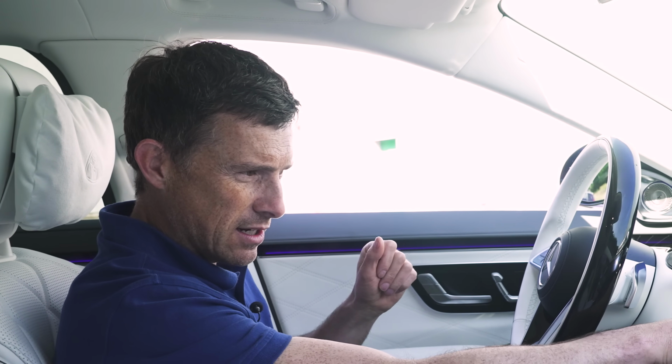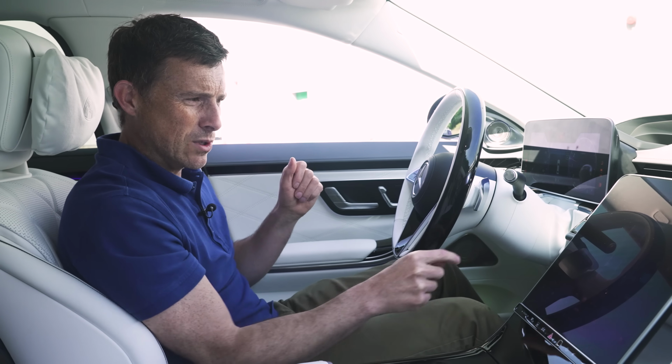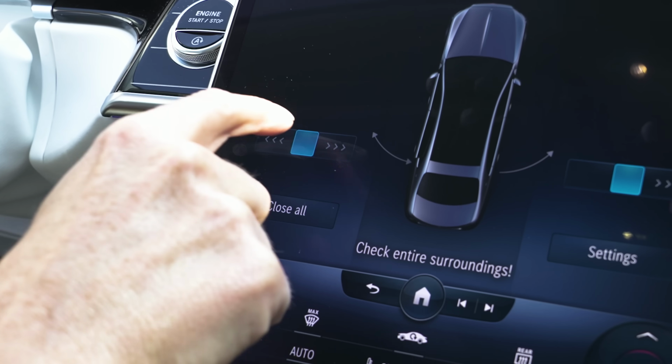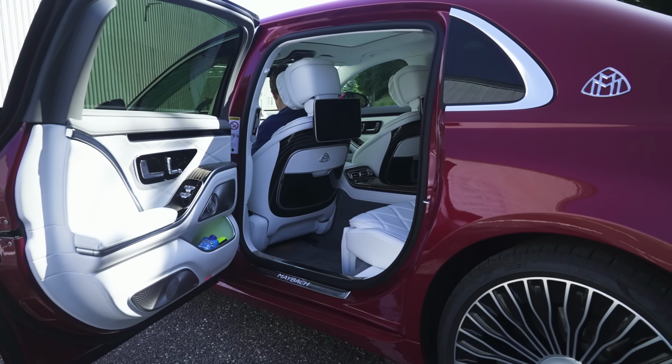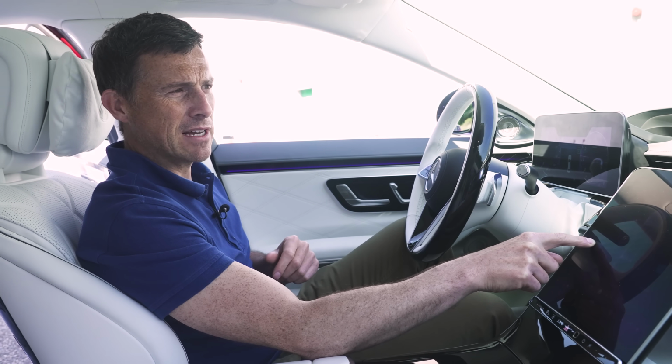So I'm just going to start the car. Oh, that's smooth. Look at this. I can actually open the rear doors using the screen. There we go. To let your VIP get in without you having to get out. Seems a bit lazy if you're a chauffeur.